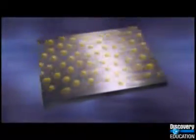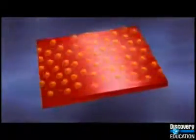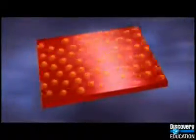When they are cooled, semiconductors act like insulators and do not conduct current. When they are mixed with some impurities, they conduct more current. Because they can be made to conduct current or not, they can be used as switches in computers and as amplifiers in sound equipment.